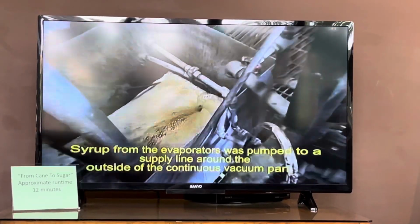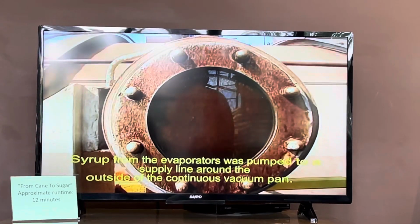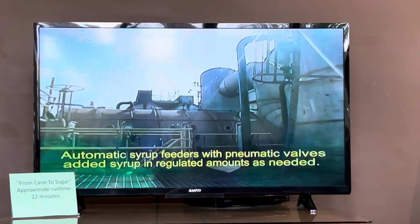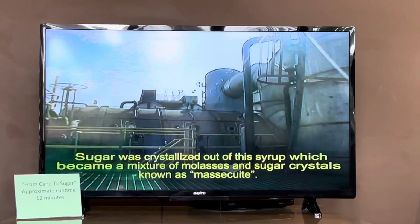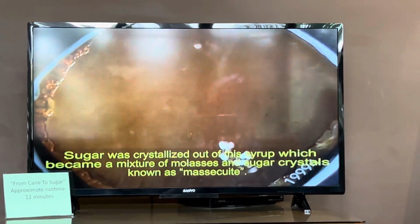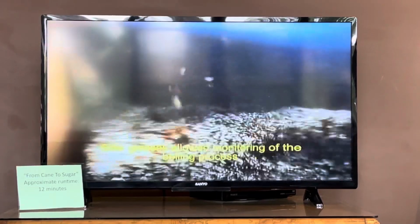Syrup from the evaporators was pumped to a supply line around the outside of the continuous vacuum pan. Automatic syrup feeders with pneumatic valves added syrup in regulated amounts as needed. Sugar was crystallized out of this syrup, which became a mixture of molasses and sugar crystals known as mascuite. Sight glasses allowed monitoring of the boiling process.